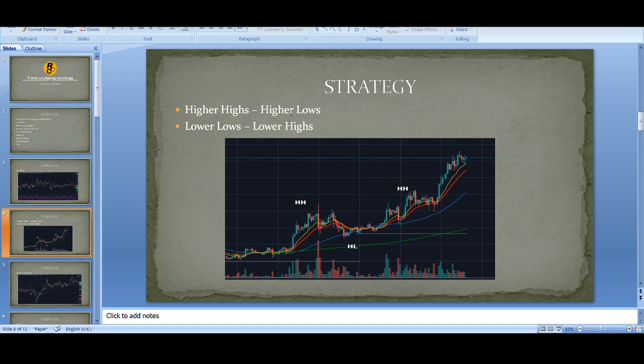If the trend is up, we look to buy. If the trend is down, we look to sell. A very simple tip: higher highs, higher lows, higher highs, you look to buy. Trend is up. Or you could use the opposite information: lower highs and lower lows for it to go down, and you would be looking to short sell it.